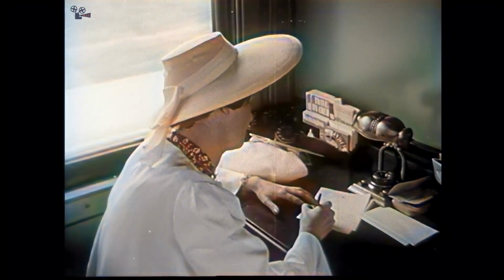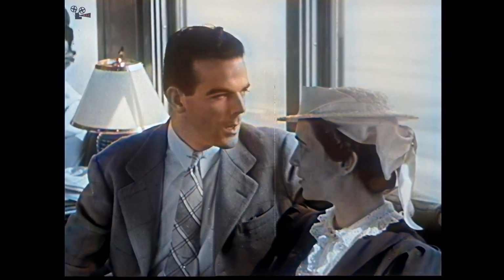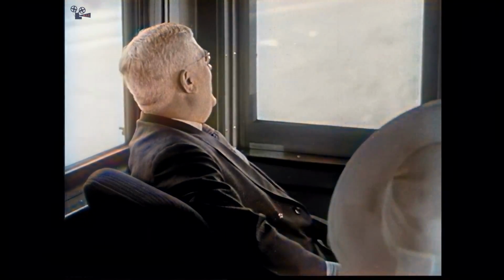The last car on this train is called the observation car. Plenty of windows and seats all about. Here there are desks where passengers may write letters, and easy chairs and lounges where they may sit comfortably and chat with each other while they enjoy such sights as this beautifully winding stream.